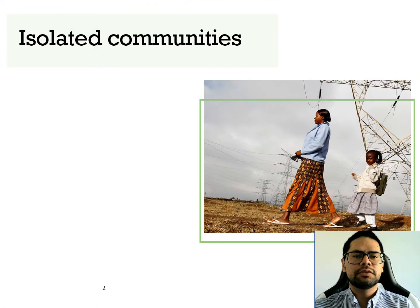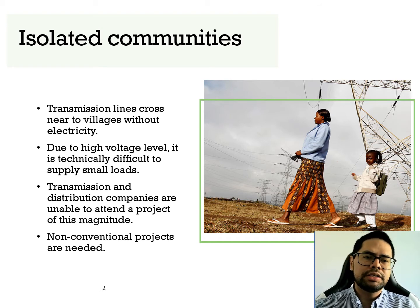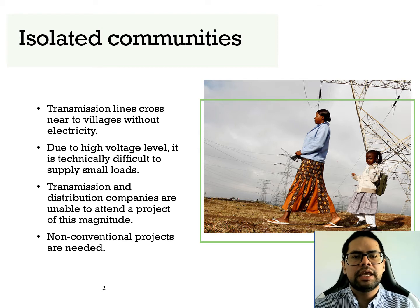My research was focused on proposing a method to supply electricity to small villas that are located close to a high voltage transmission line. Some villas and small communities are in the vicinity of the transmission line. However, they don't have electricity due to the small size of the electrical load. In these cases, the use of conventional methods is economically infeasible. So electrification methods became an engineering challenge for this kind of project.